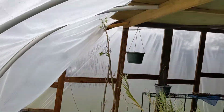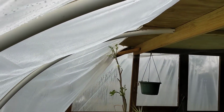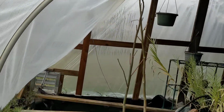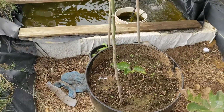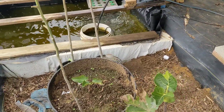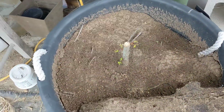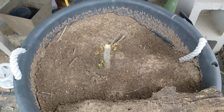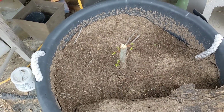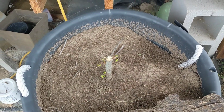I have my 3 moringa cuttings in here. That one up there has got flowers on it. Probably should cut those off. But they should do just fine. And then, here's the other one. Here's the original moringa where I took all the shoots from. I didn't want to cut it down all the way since it stays kind of warm in here. So we'll just see how that one does.